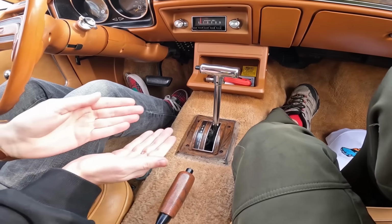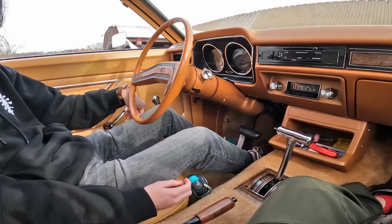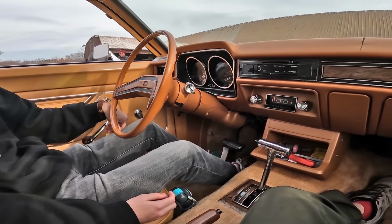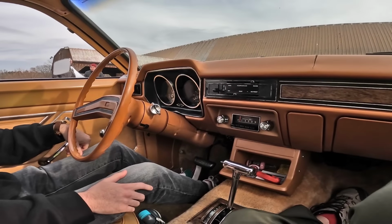I guess you can just select 1 and 2 if you want, but I mean select shift. Yeah, this is the same piece that was in the Mustangs going back to the 60s. There it is. I wonder if this is the exact same pieces that Ford just used all the way back to the early 60s. Is this AM radio only? Just AM, yep. Nice.